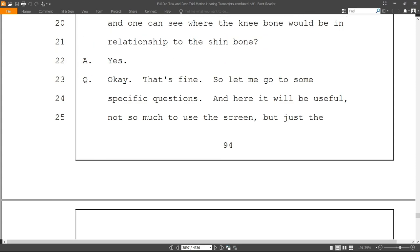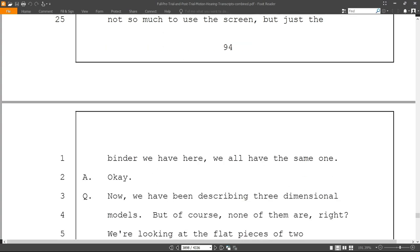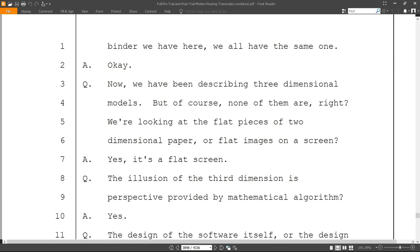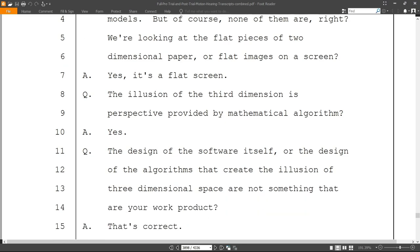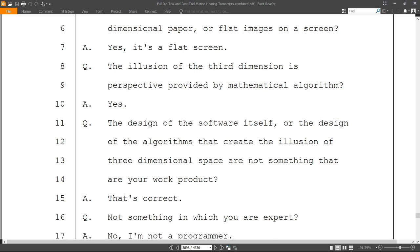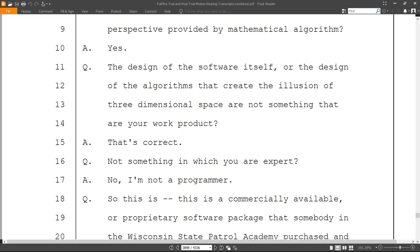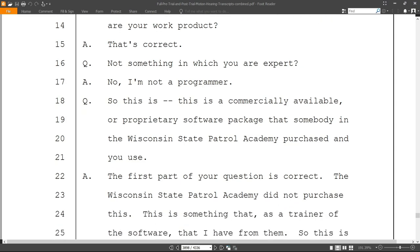Okay, that's fine. So let me go to some specific questions. Here it will be useful not so much to use the screen, but the binder that we all have. Now, we have been describing three-dimensional models, but of course we're looking at flat pieces of two-dimensional paper or flat images on a screen. Yes, it's a flat screen. The illusion of a third dimension is a perspective provided by a mathematical algorithm. Yes. The design of the software or the algorithms that create the illusion of three-dimensional space are not your work product. That's correct. And not something in which you are an expert. No, I'm not a programmer.